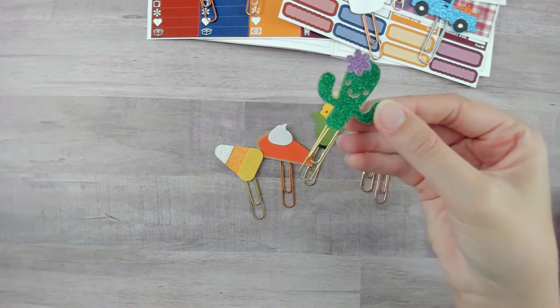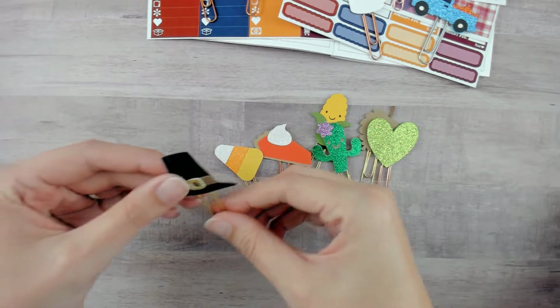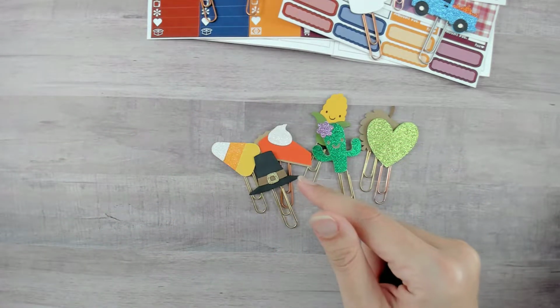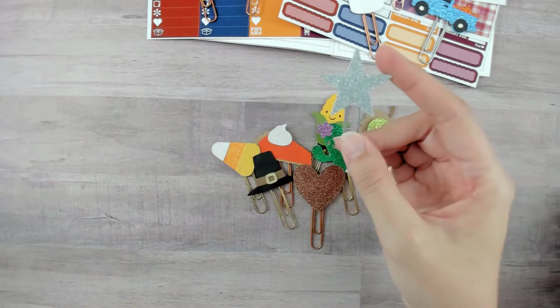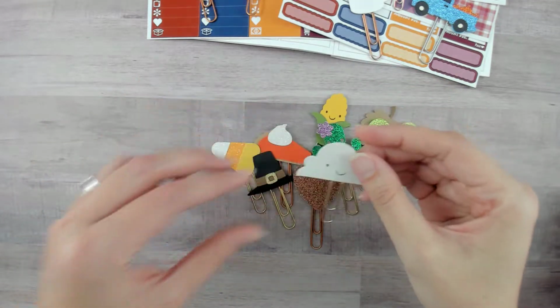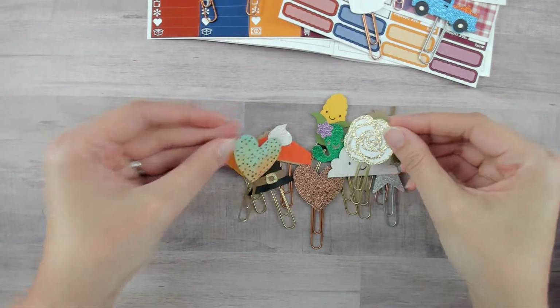The kawaii cactus with the flower hair option. And then we have the pilgrim hat. Thought that would also be good for the season that we're in. The brown heart, definitely needed that one because I think I featured it recently. And then the silver star. This one has always been a popular one in the shop. The kawaii cloud.